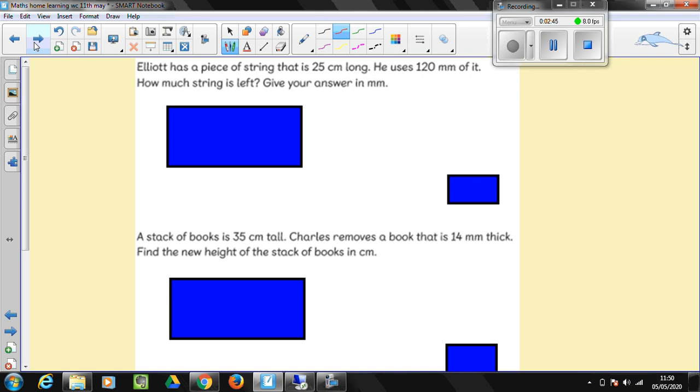And the next question. A stack of books is 35 centimetres tall. Charles removes a book that is 14 millimetres thick. Find the new height of the stack in centimetres. Again, you'll need to do some converting and convert it back again at the end. Pause the video now and have a go.